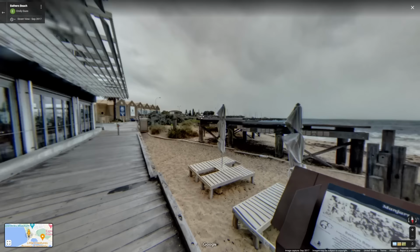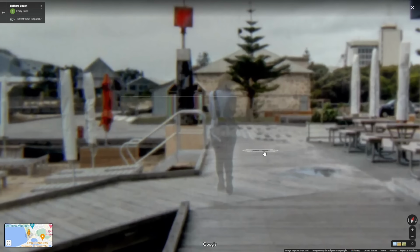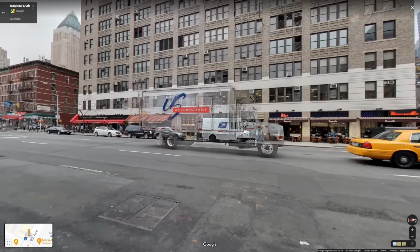Ghost man. So this entry is very open-ended. There are many different examples of people seeing things on Google Maps that they think look like ghosts. Some examples being this guy on this beach in Australia that's kind of just phasing out of reality. And in New York, there's a street with a bunch of ghost people and ghost cars on it.